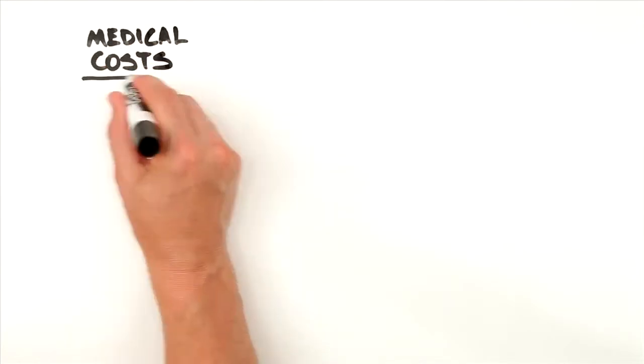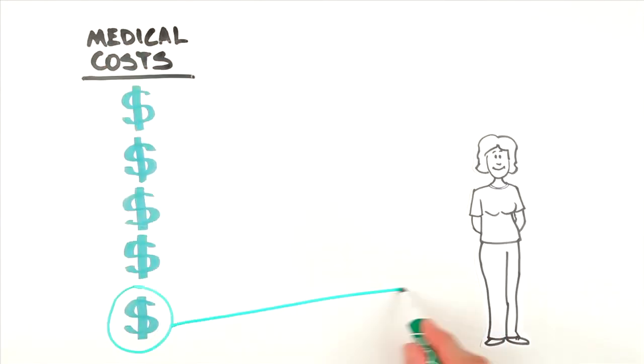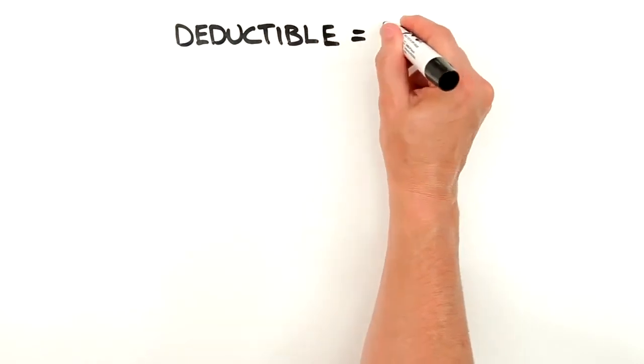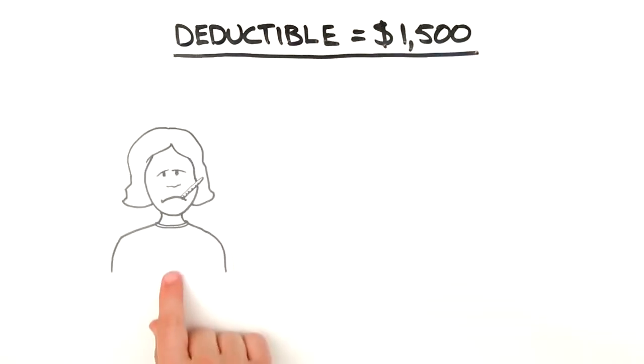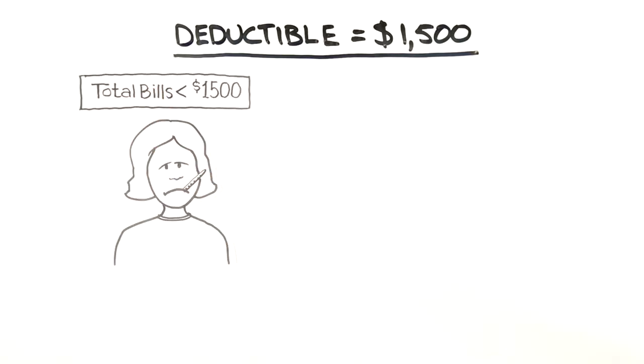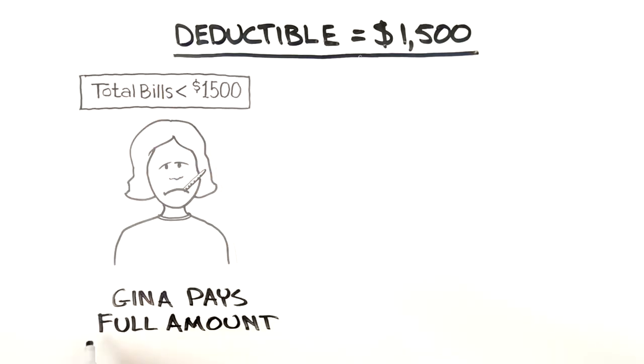Your deductible is the amount of your medical costs that you have to pay before your health insurance begins to pay. These amounts can vary dramatically between different plans. Here's an example. Gina has a health plan with a $1,500 deductible. If Gina only has a few little things go wrong during the year that cost less than $1,500 total, she's going to pay the full amount to treat them.